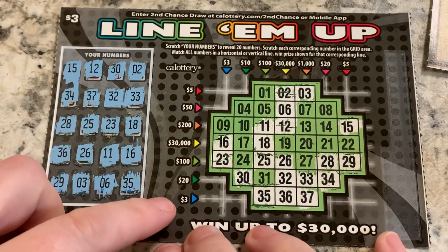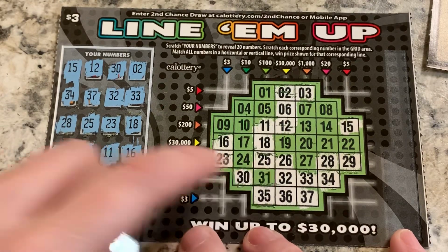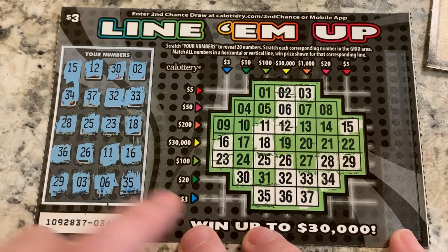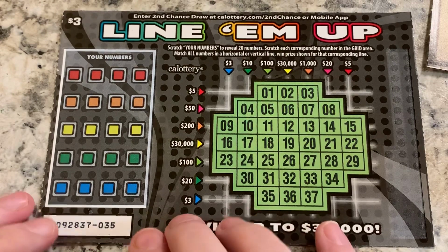$20 winner. All right. Oh, I'm sorry. Wait a minute. That was the green line. Sorry, it's $3. Don't listen to me. I saw the 20. I was looking for a 31. Sorry. Anyway, ticket 34, $3. And Dave's going to scan it and make sure I'm not totally missing the whole thing here.